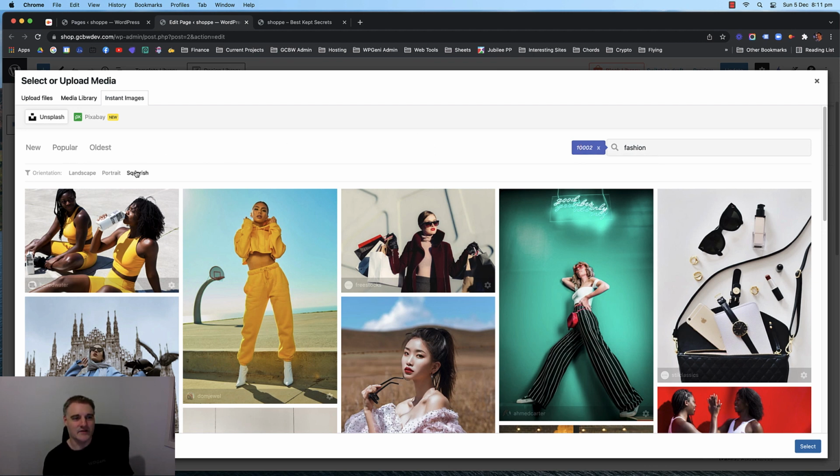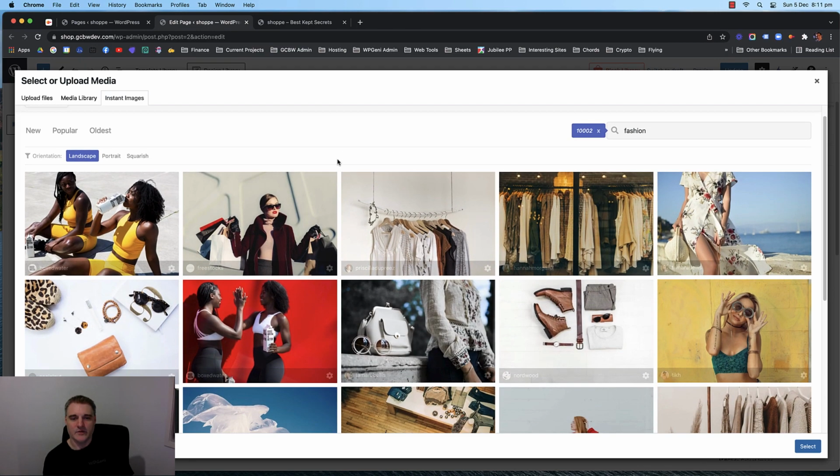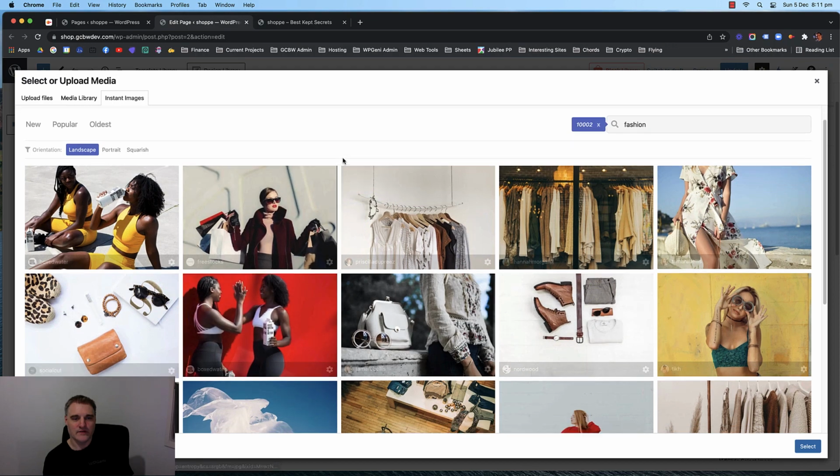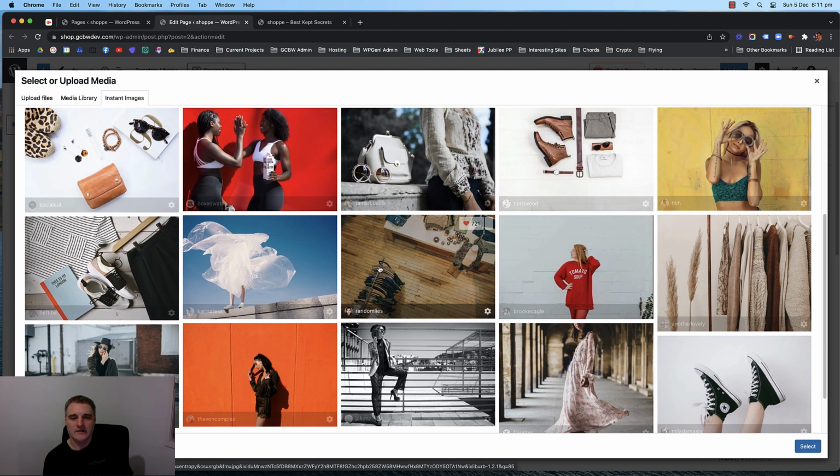And then you can go, okay, let's go landscape, and awesome. So what I can do then is go, right, this is a cool image, so I want to use this, say, for my background image for the slide. So I just click on it, and it downloads the image. You've got to wait a little bit.